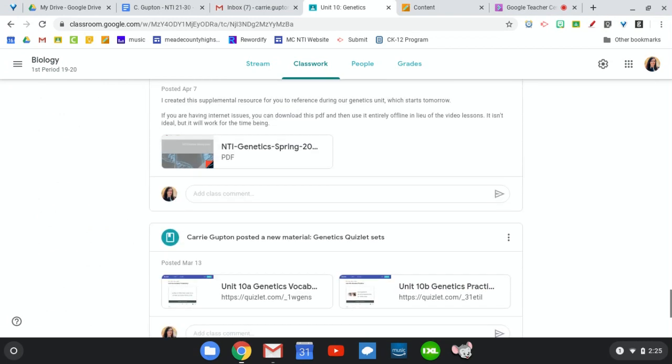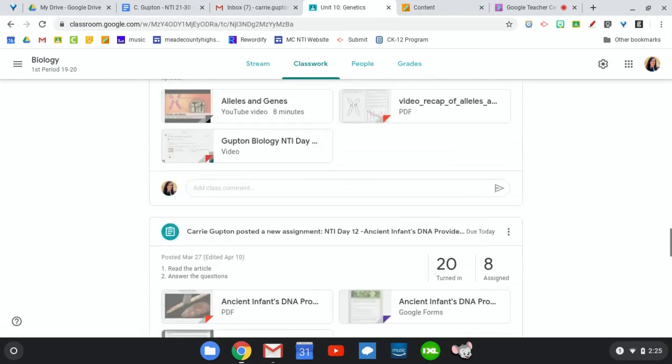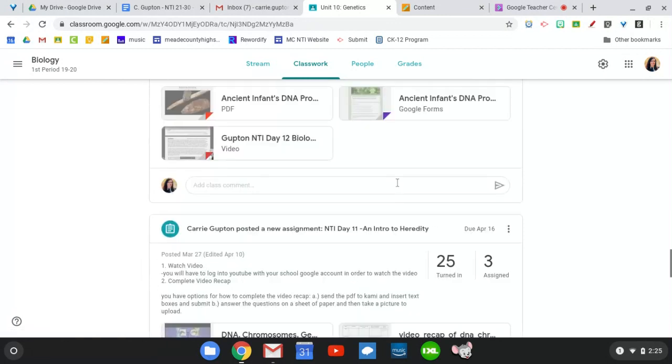But now that we're in NTI world, I do not return any of their work because I have to hold on to their work in case of an audit. So that's why you see these turned in numbers, but I'm not having that extra number like it is down here.